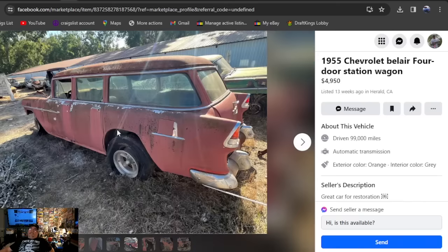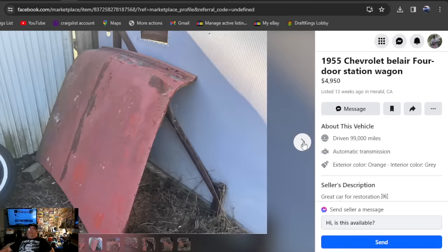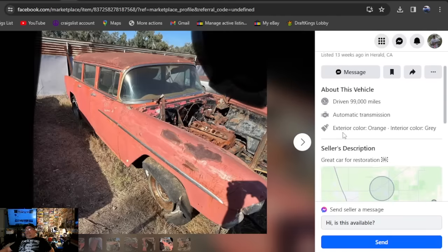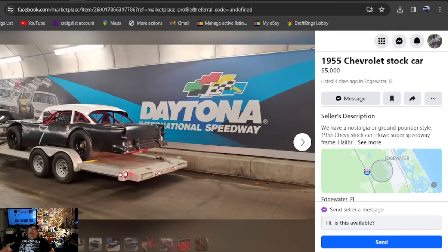I was going to say, it looked like the back wheel wells were radiused. They are. Some cool American Racings on the back. Some chrome steelies on the front. Cool car back in the day. Could be again. Go grab it up. Save it. Great car for restoration is what it says for description. Nothing about a type.